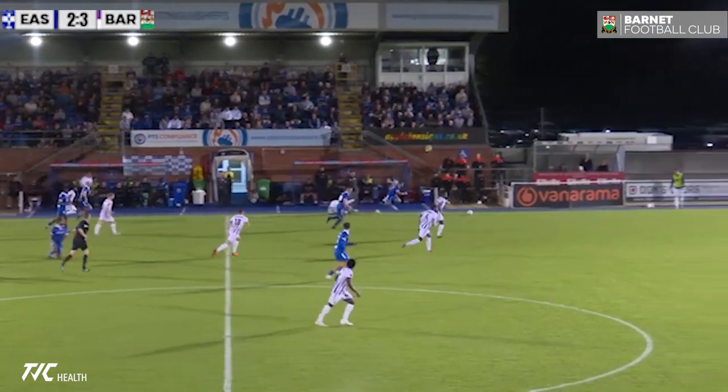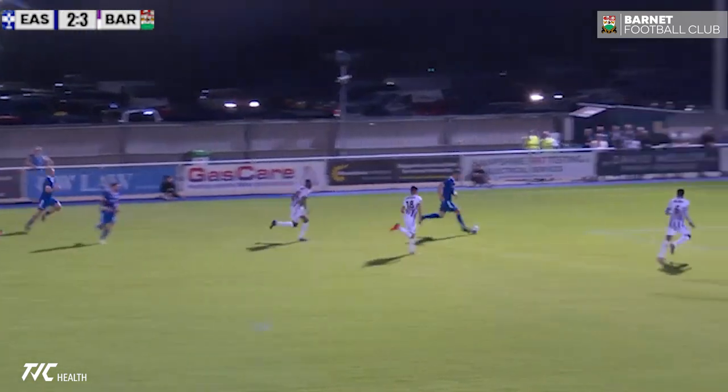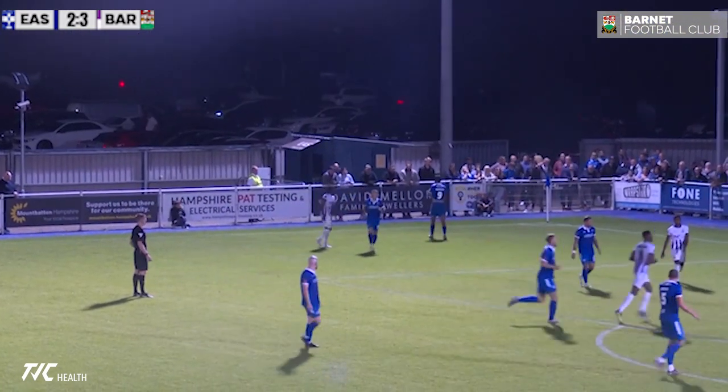Comes Eastleigh, with it back down the left from Maguire. Maguire's got Quigley to his right. Carter makes the run. Forward to Quigley. It could get better for Eastleigh. Carter, oh, just no! Wide. Charlie, no! Right, last throw of the dice for Eastleigh.